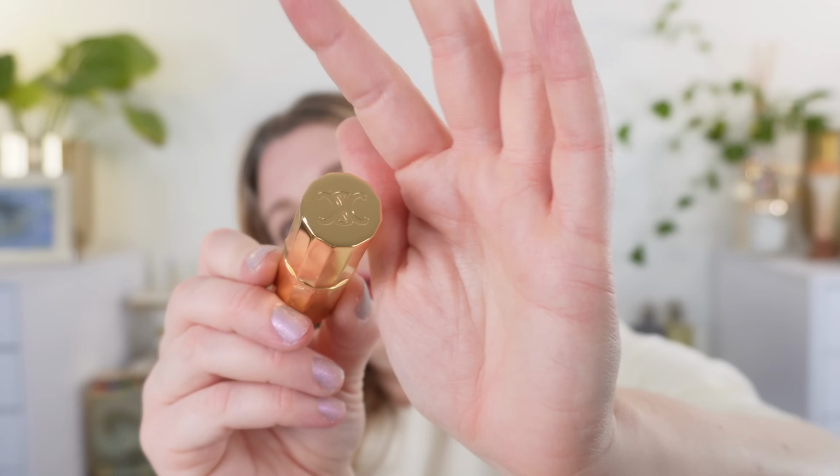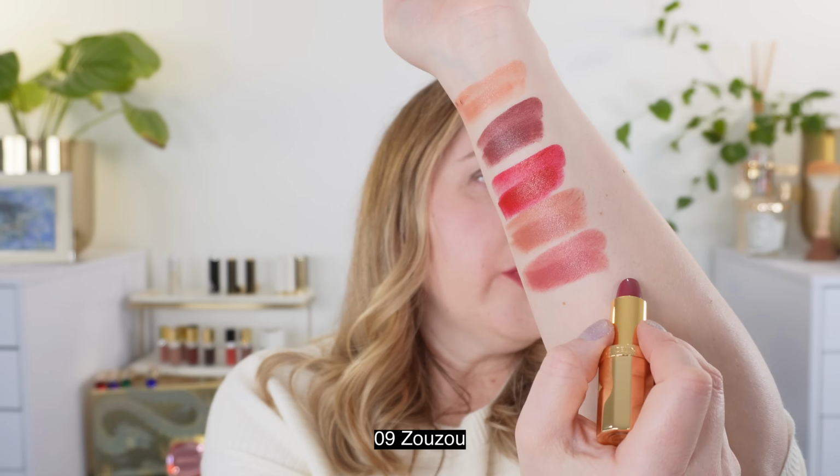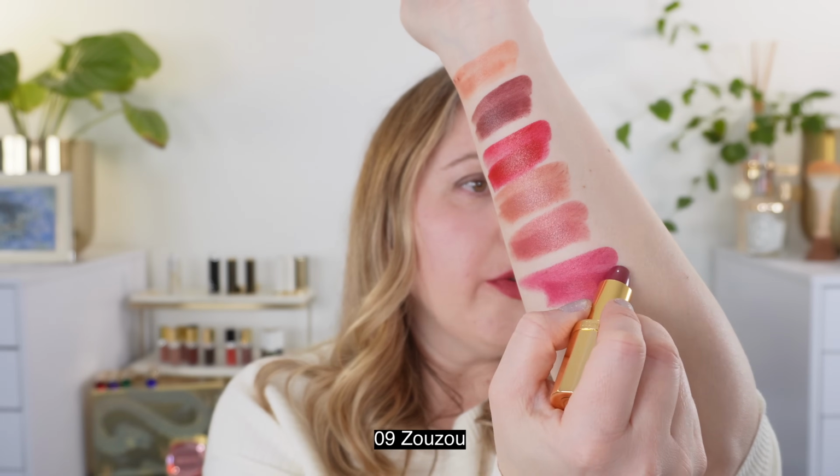So it's going to be a shiny gold. We have the Celine logo on the top and Celine along the belt. And this is going to have a magnetic closure. So they have just launched more of their permanent shades. And so I picked up 3 additional shades. We're going to go numerically, but number 9 here, this is Zuzu. This is actually going to be the deepest of the 3 new ones that I picked up.